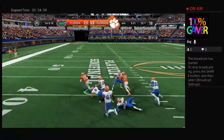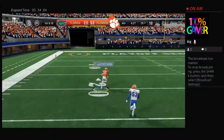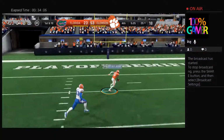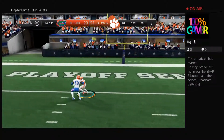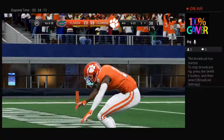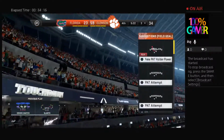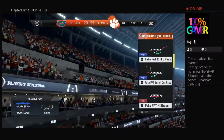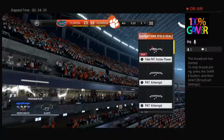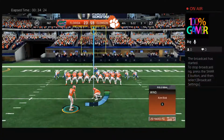Quick slant caught by Streets. The 40. He's at the 30. 10. 5. Shreds him with a stiff arm. And he will take this in for a Clemson touchdown. This is really something. For a guy that had 0 touchdown passes in 4 years, heck, 0 passes in 4 years, period, he's come through with 5 touchdown strikes.